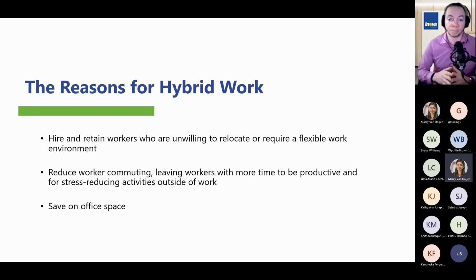So the reason for hybrid work. One of the main reasons is to hire and retain workers who are unwilling to relocate or require a bit of flexibility. It's good to have a bit of flexibility in this current environment, COVID. We're now in a place where we can't allow too many people in our office at once. So it's best for us to stagger how many users can be in office at once. With hybrid work, it's now easier for workers to work from home. It also reduces commuting, leaving workers with more time to get work done and be more productive and not be focusing on the commute and the stress of being in traffic and so forth. And as I indicated before, it saves on office space. And so this presentation will outline how Microsoft 365 has the capability of empowering hybrid work.